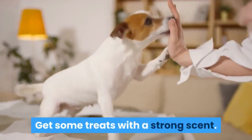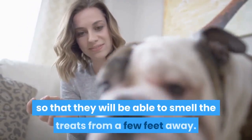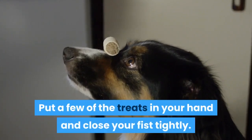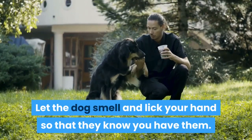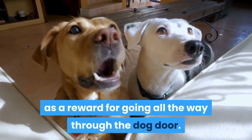Get some treats with a strong scent. Choose a treat that has a strong enough smell so that they will be able to smell the treats from a few feet away. Put a few of the treats in your hand and close your fist tightly. Let the dog smell and lick your hand so that they know you have them. You will use these treats as a reward for going all the way through the dog door.